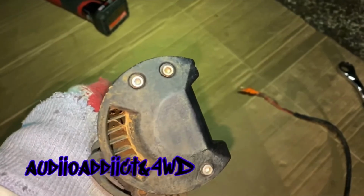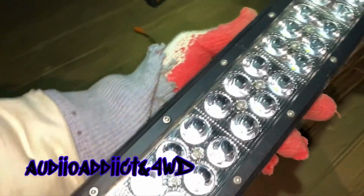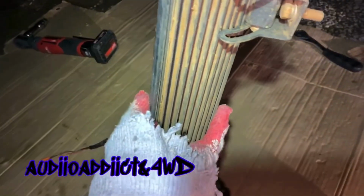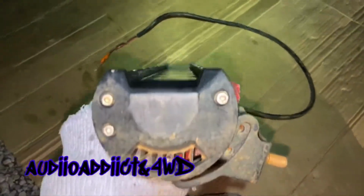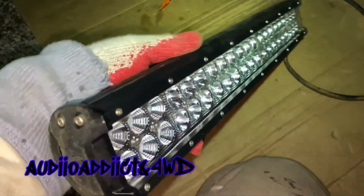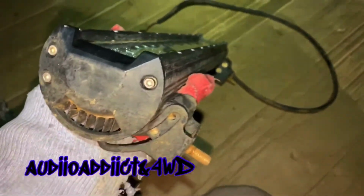It's very, very little compared to my 30 inch. I mean, this thing is very light. It's some cheap stuff. But I'm surprised because there is no moisture in here. It's a lot of mud. Usually, most of these cheap LED bars get a lot of moisture. It's probably, let's say, new, maybe a few months old. I don't know, but yeah, this is not gonna work for me.